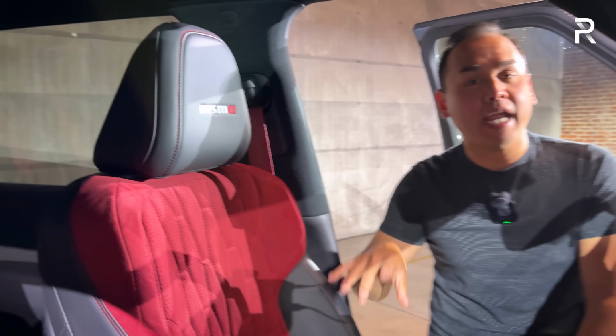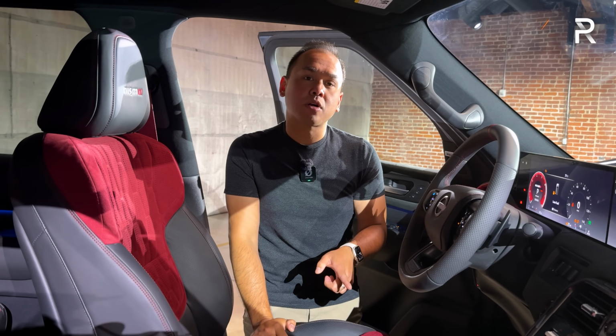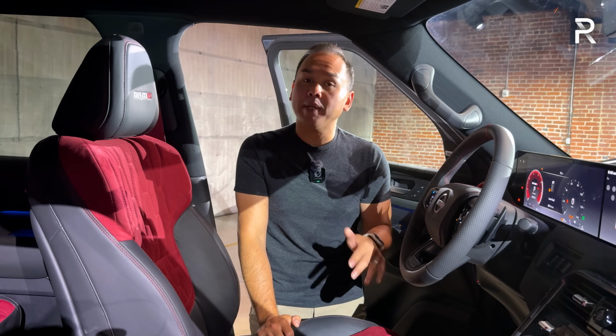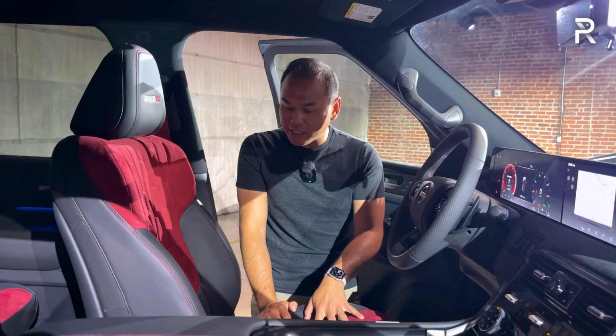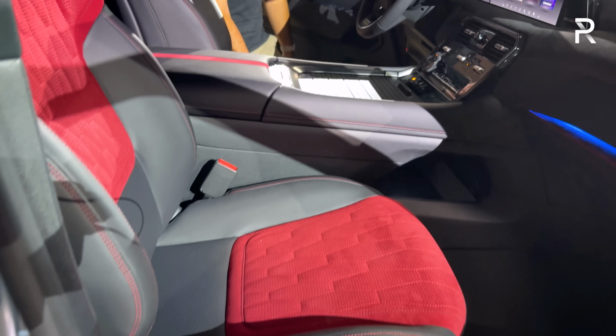These seats are heated and they're also massaging. I believe they adjust in 14 different ways, but what you don't get on this car are ventilated seats, and that's because it's based on the SL trim. It would have been nice actually to have the ventilated seats. It already has the perforation, but maybe that's something Nissan will add later on.